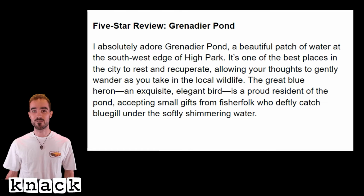I just wanted to kind of feature some of my favorite places around great old Toronto and some of my favorite things in general. Starting off with Grenadier Pond. I absolutely adore Grenadier Pond. A beautiful patch of water at the southwest edge of High Park.